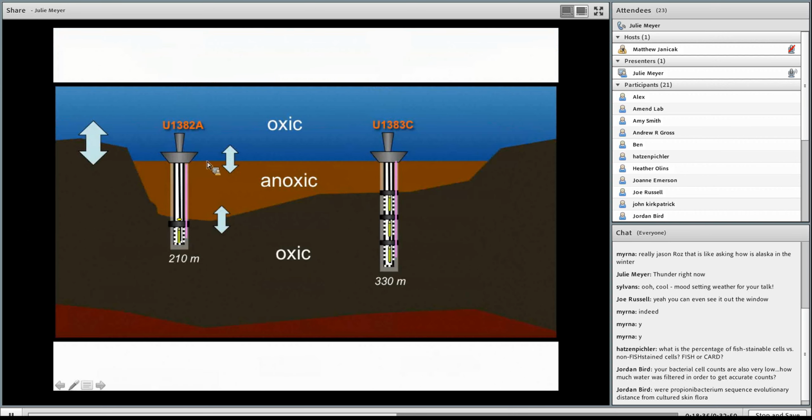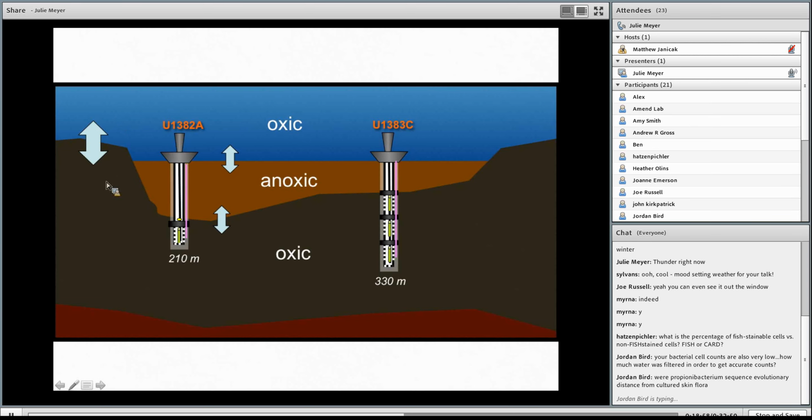So overall, we see that there's a high connectivity between the bottom seawater and the crustal fluids. And that's not surprising, especially at North Pond. We know that the seawater is entering the crust somewhere nearby there. But we see this in the introduction of Caldithrix, and in the chemistry, there's just very little difference between the formation fluids and the bottom seawater.